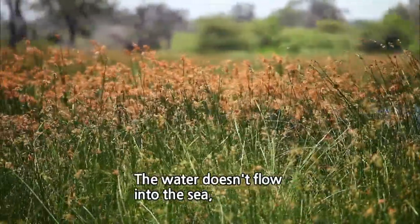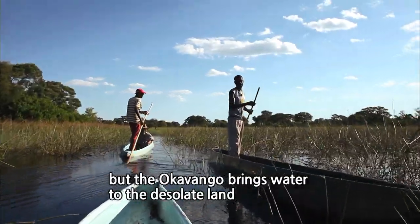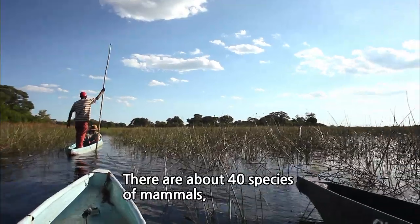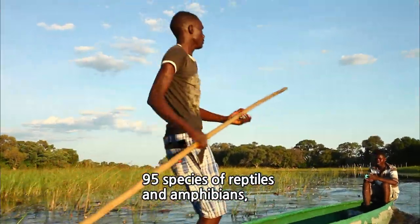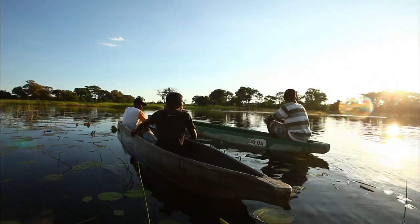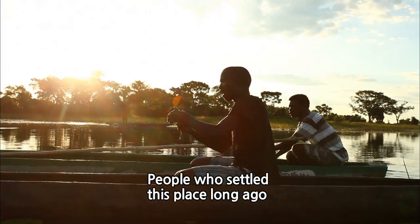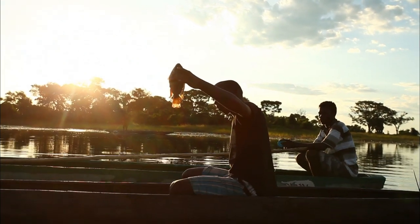The water doesn't flow into the sea, but the Okavango brings water to the desolate land and creates the giant wetlands. There are about 40 species of mammals, 400 species of birds, 95 species of reptiles and amphibians, and 70 species of fish in this cradle of life. People who settled this place long ago cannot leave due to its abundance.